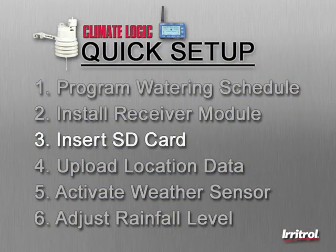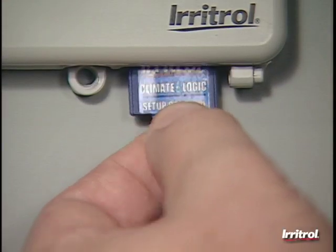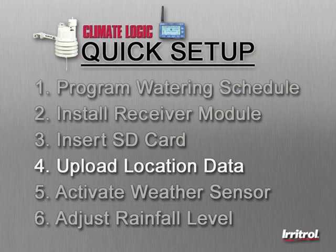Step 3. Insert the location SD card into the port located on the bottom right corner of the receiver module. This card contains a vast amount of historical weather information for thousands of specific points throughout the United States, southern Canada, and northern Mexico.